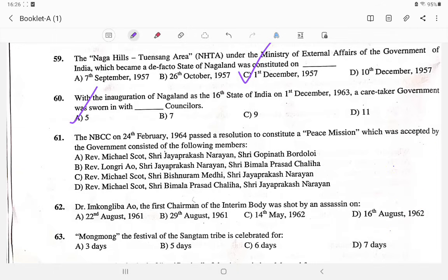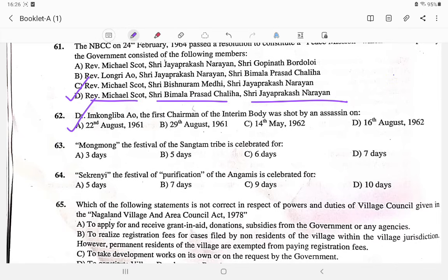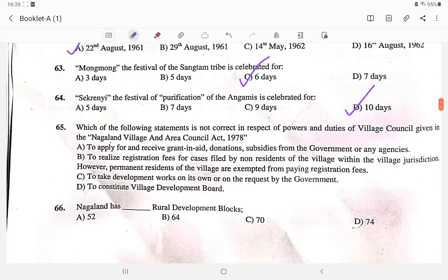The Naga Peace Mission began. Who was there? Reverend Scott, Bimal Chaliha, Chief Minister of Assam, and Jayaprakash Narayan. Next, Imkong Longkumer was assassinated on 22nd August 1961 at Mokokchung. Among the Sangtam tribe, a festival is celebrated for how many days? 6 days. Secondly, for how many days? 10 days.